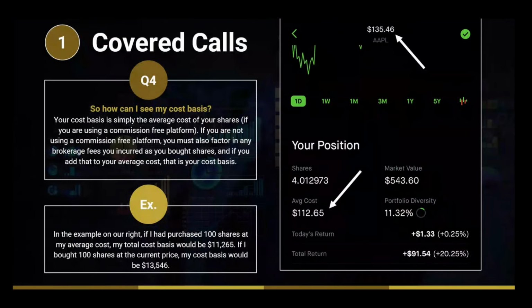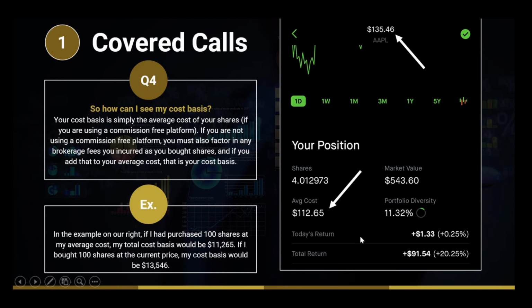So how can I see my cost basis? This is a super old example from way back in my college trading days. So essentially your cost basis is just your average cost, whatever you paid in. If it's a commission-free platform, I don't think Robinhood is anymore, but I know Fidelity, which I use now, isn't. So you're also going to make sure you factor in however much you had to pay in commissions. It should show whenever you're looking at your account overview right there in the average cost, and it'll typically include the price with the commissions, how much you paid for it.